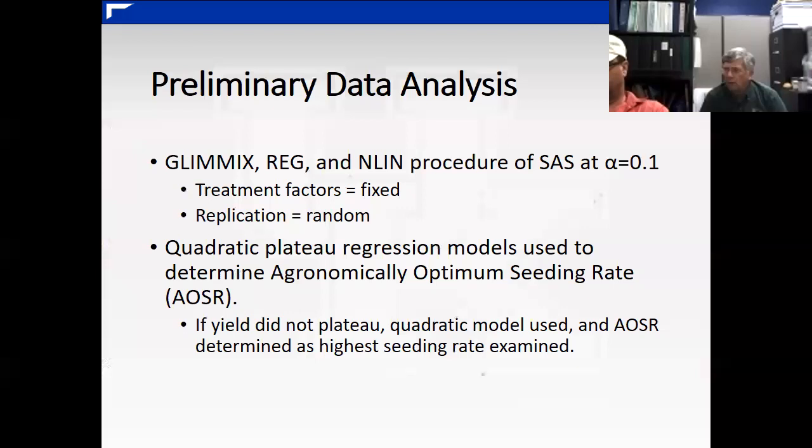And if yield did not plateau in the regression analysis, the quadratic model was used instead of the quadratic plateau model, and the AOSR was determined as the highest seeding rate examined. So we're not extrapolating beyond higher seeding rates.